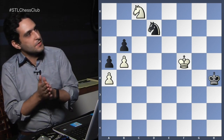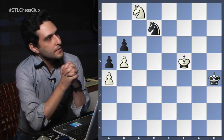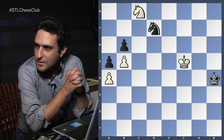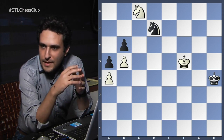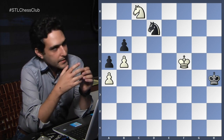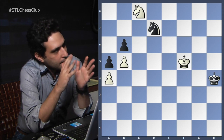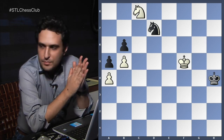So let's have a look at this position. It's white to move. Obviously, the king on f5 is shouldering, or edging, or outflanking, all the terms they use, that king on h4. But there isn't so much material left, and black has some sort of activity here. So how do we approach this position?